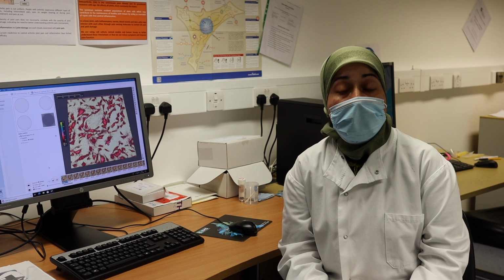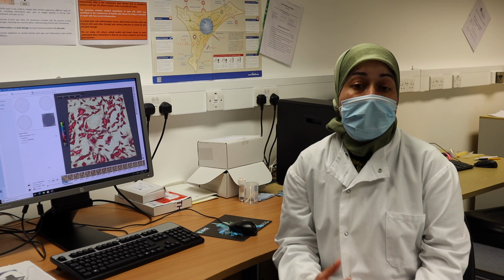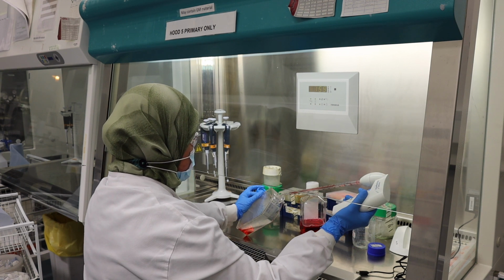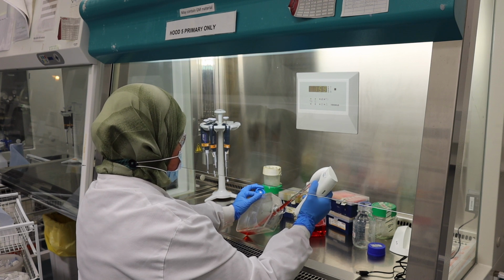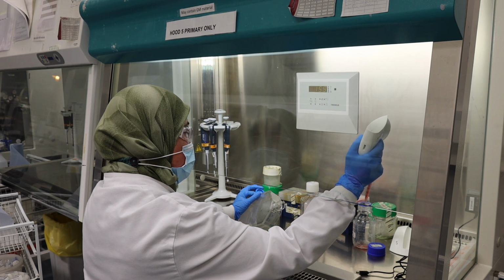In order to do that, we are using cell culture, so we grow cells in the laboratory. In addition to that, we're using patient samples to look at how we can translate the findings from a single cell model all the way into translation into patients.